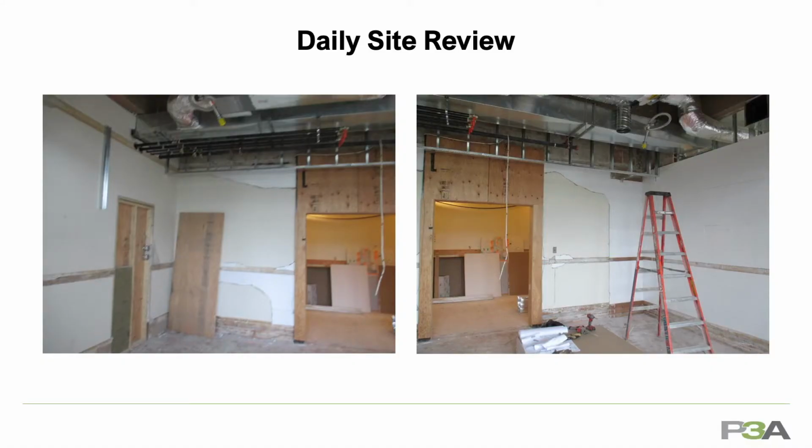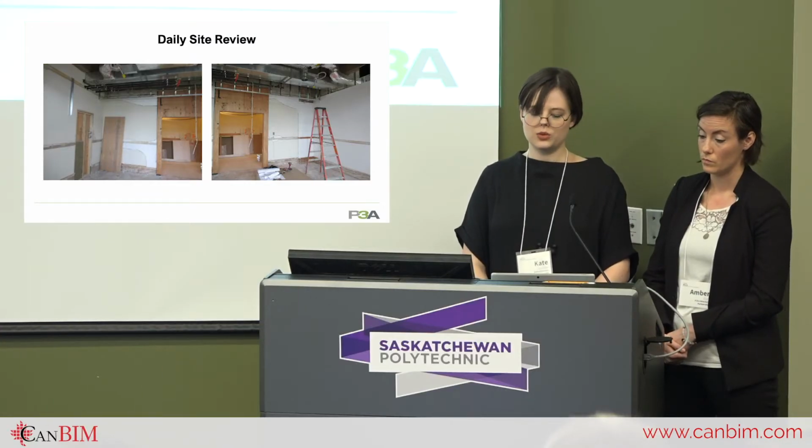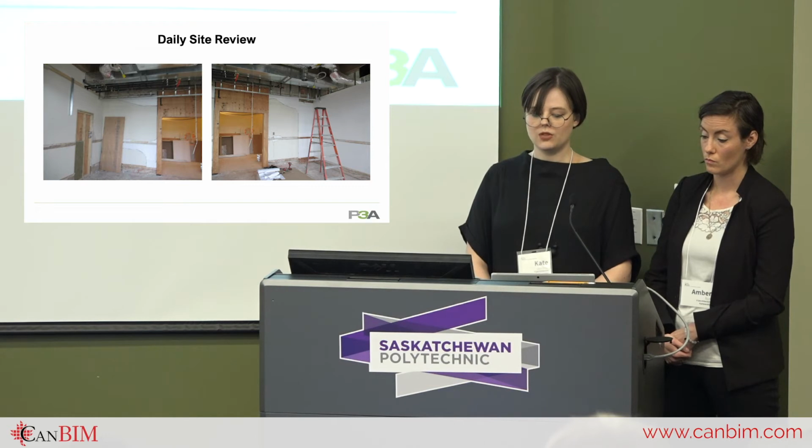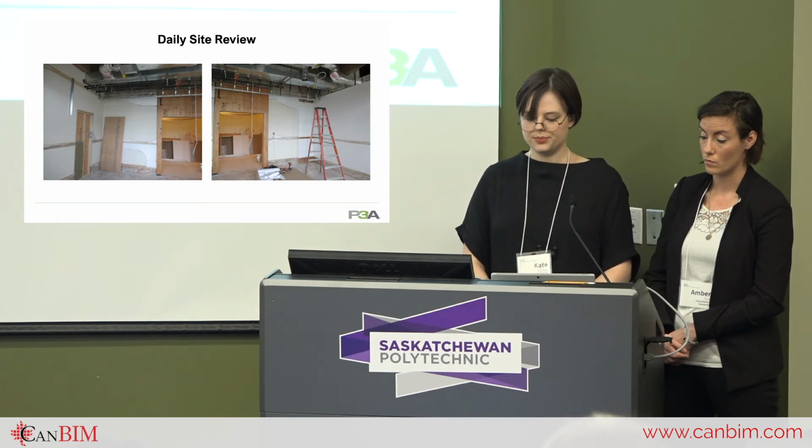P3A performed a daily walkthrough on site with the contractor, and the top 10 issues were identified and addressed by instruction later that day. And I think the model really helped in our understanding, our holistic understanding of the project, which helped us to solve these problems. Having a spatial understanding of the relationships in 3 dimensions assisted what directions we could give on site.